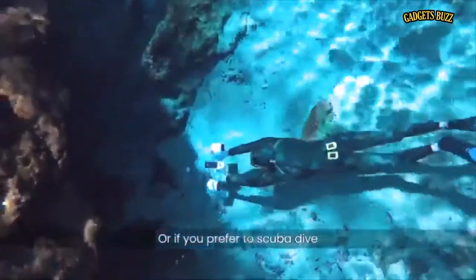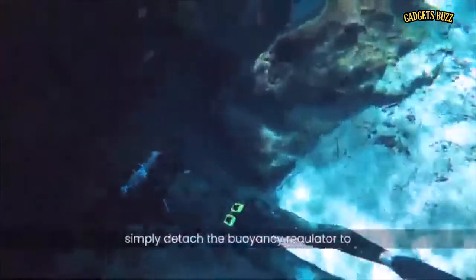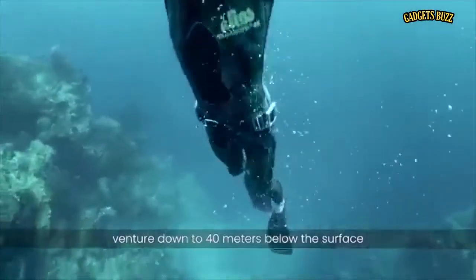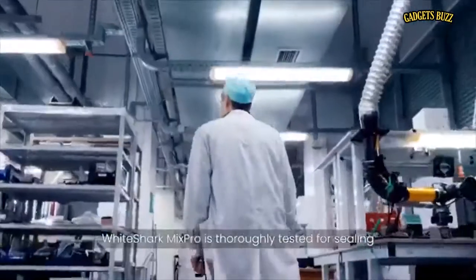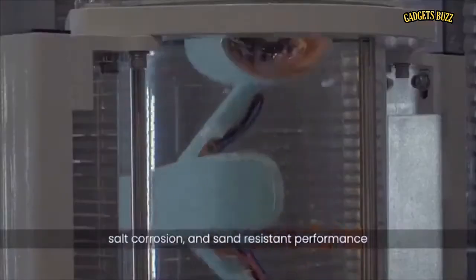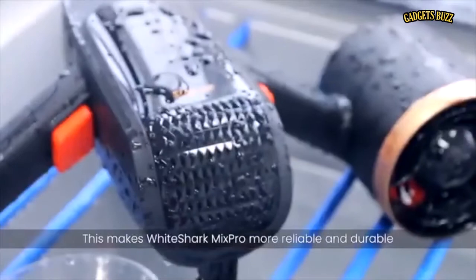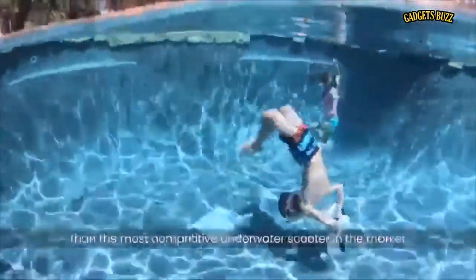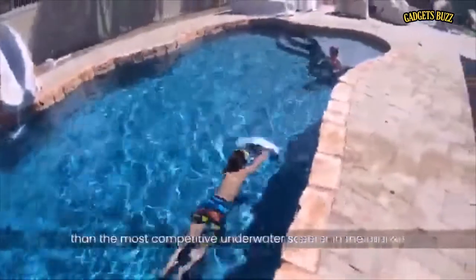Or, if you prefer to scuba dive, simply detach the buoyancy regulator to venture down to 40 meters below the surface. White Shark Mix Pro is thoroughly tested for sealing, salt corrosion, and sand-resistant performance. This makes White Shark Mix Pro more reliable and durable than the most competitive underwater scooter in the market.